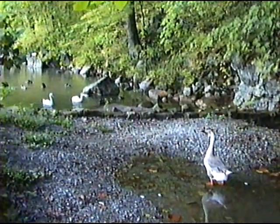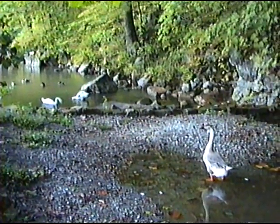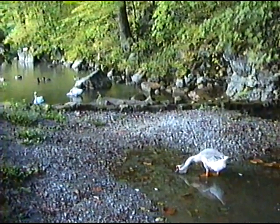This is a stream just outside the cave. And there's some bison in the field, which we'll get a picture of later. And also a wild turkey walking around who's very plump.